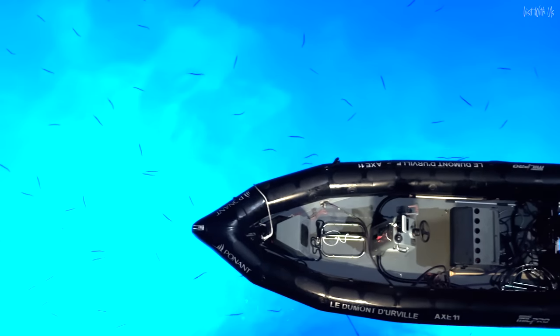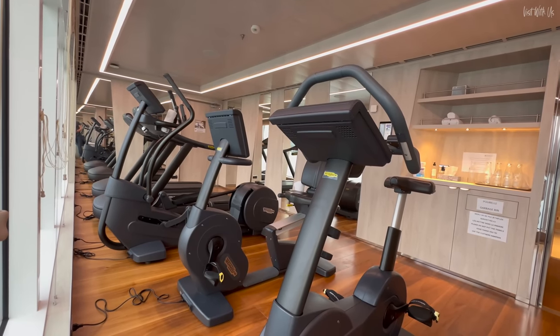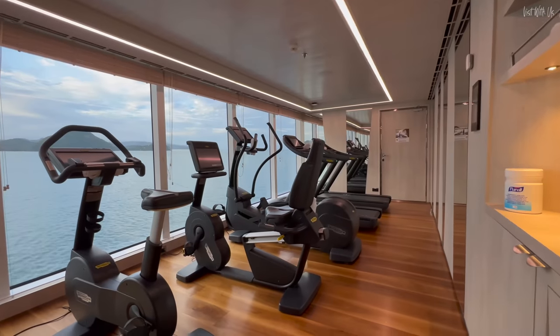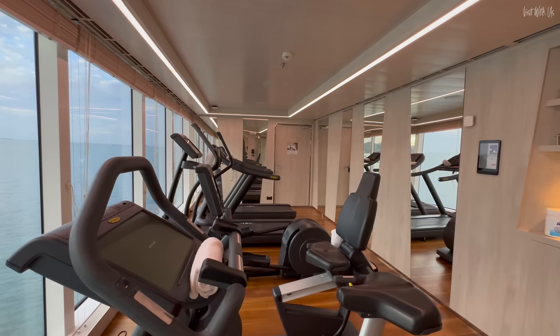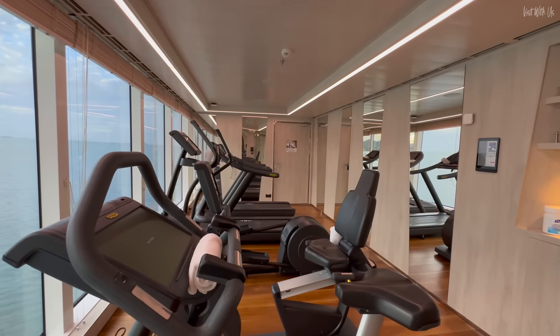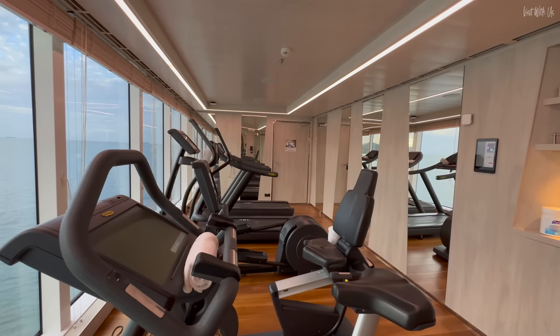Okay, so let's talk about the public areas that we haven't talked about. Yes, let's talk about the public areas. I'm going to start with something that I don't like. What's that? Okay, and that's the gym. There are no weights, there's no resistance training equipment, there's nothing like that. There's not even a floor area where you can do body weight exercises. It's very small, literally just a row of aerobic equipment in front of a window with very little space behind it, isn't it?